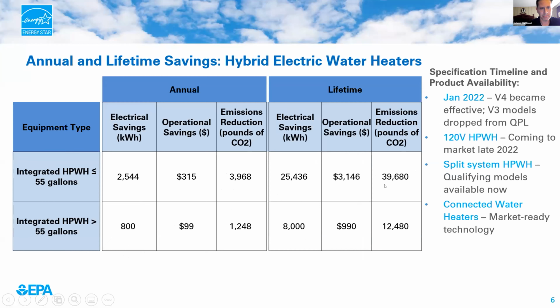Just some of the savings numbers. You'll notice the over 55 gallon numbers are lower because of the DOE minimum standard for an over 55 gallon. Within the residential, you can buy an 80 gallon commercial one that's electric resistance, but the DOE minimum standard for electric storage is actually a heat pump water heater.